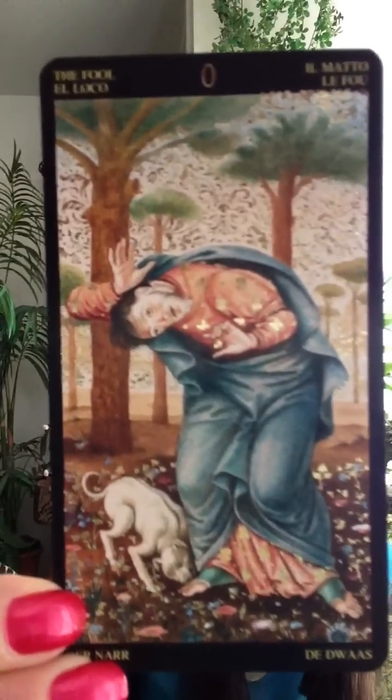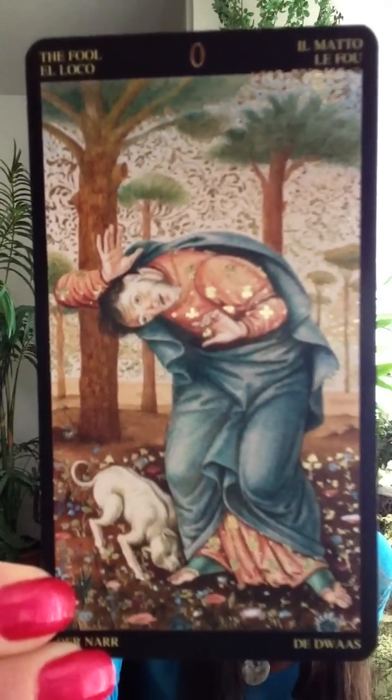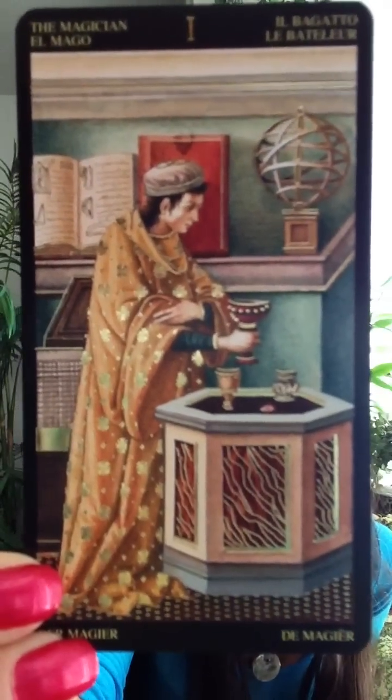Here's the Fool. Now, my only other complaint outside of the cardstock is that it might not show up here, but there is a lot of gold, like touches, little gilding on the paintings here. Sometimes it's fine, other times it's just a little much. It's a little heavy-handed and it takes away from the images. But you can see, even though Botticelli, you know, he was an incredible Renaissance artist.